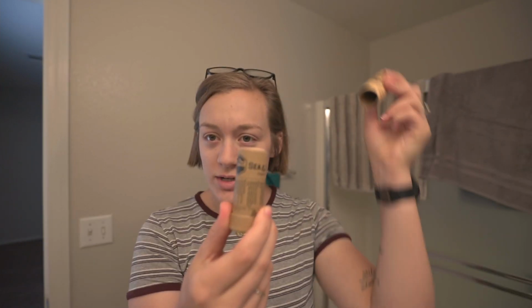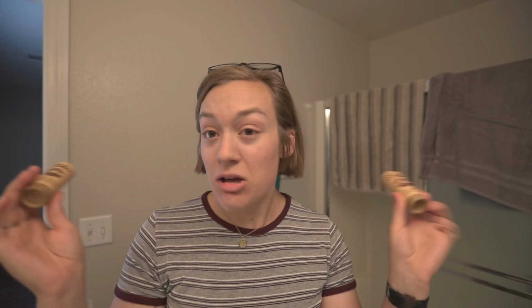Let's try the tinted one. Oh, that matches my skin tone so good. But that's also an issue, and that's what I was just gonna say: while this may look good on people with similar skin tones to mine, if you have lighter skin or darker skin, this isn't gonna match your skin. But if you do have darker skin, this will leave less of a white cast than the pure white sunscreen.